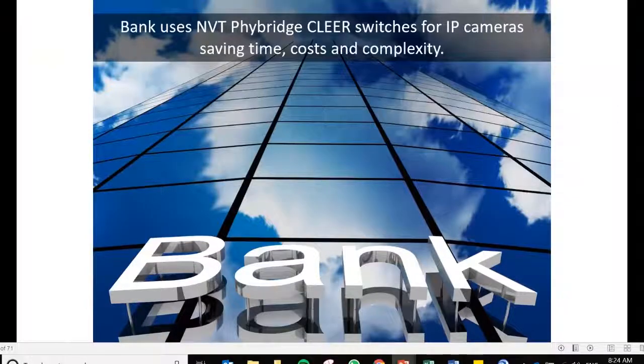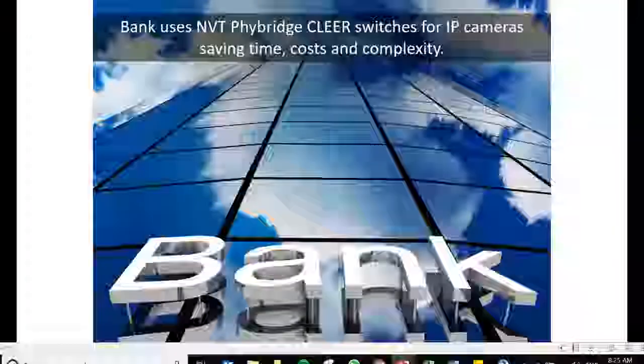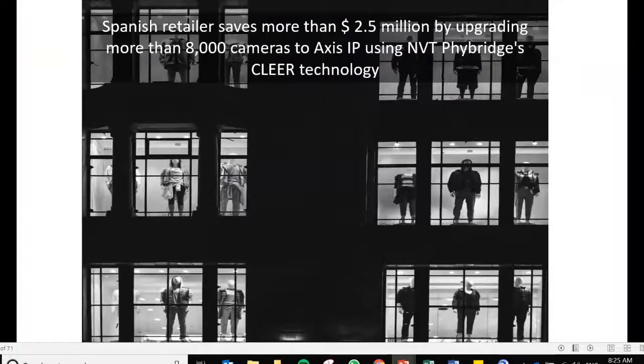Okay. This bank in Colombia is the Bank of the Republic in Colombia. Same thing with access cameras. They migrated 3,000 cameras reusing this coax cable. This is a big Spanish retailer in Spain. Same thing. So far, they have migrated 8,000. I think the total is going to be about 30,000 cameras with access, reusing their existing coax infrastructure.